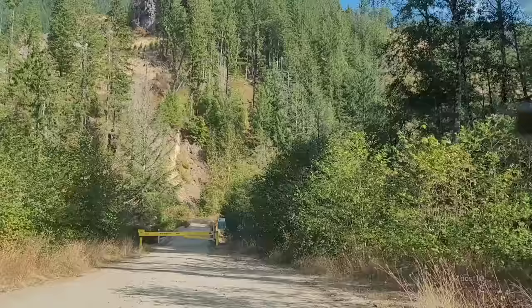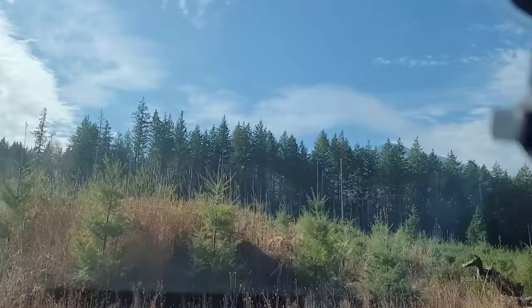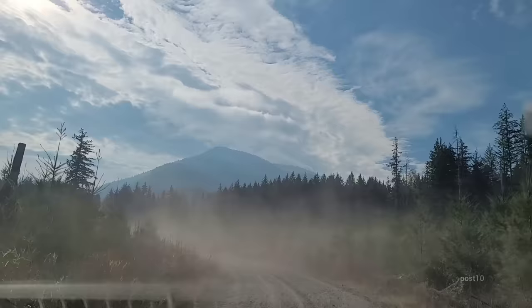This is getting a little annoying. Every single road I try to go down is blocked off. Maybe for good reason, so people don't start fires, I'm not sure. But this logging forest is nothing like I'm used to. Everything is blocked off.